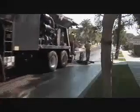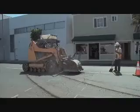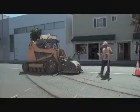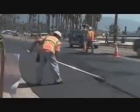Slurry seal is one of the most used treatments because it is a cost-effective way to give the road a fresh surface coating. More expensive treatments involve repair and rehabilitation, including grind and overlay, where asphalt is completely removed from the street and then replaced with new asphalt. Once you reach the point where deterioration of the roadway has really hit a very poor or failed condition, you have to rebuild the road.